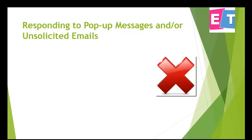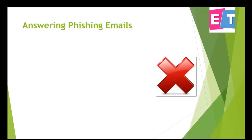Common mistake 5. Responding to pop-up messages and unsolicited emails. Clicking links in unsolicited emails and pop-up messages is often a very quick route to having your computer infected with malware. Treat all unsolicited emails with a high degree of suspicion. Be leery of any and all pop-up messages. Even informative pop-ups may be clickjacking attempts in disguise. Turn on your browser pop-up blocking feature and also consider using browser plugins such as NoScript to protect yourself from malicious pop-ups.